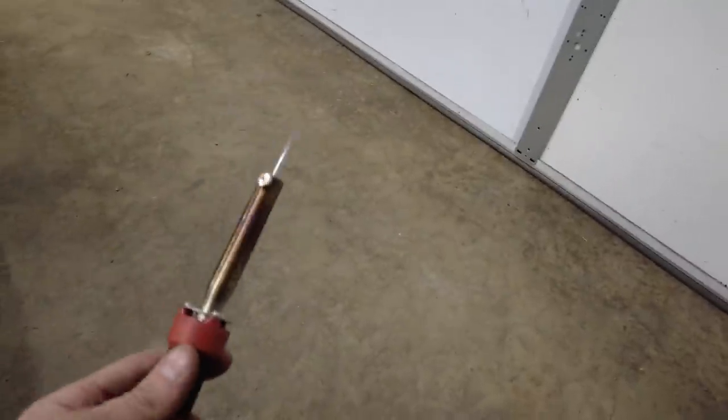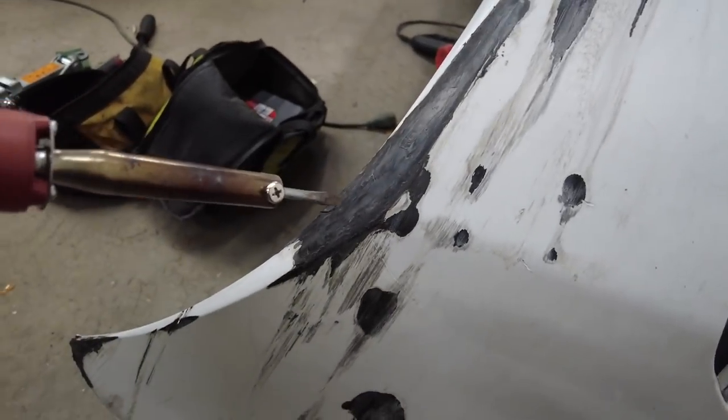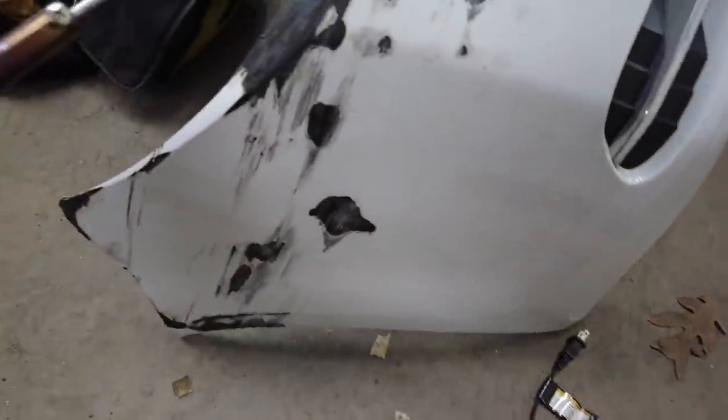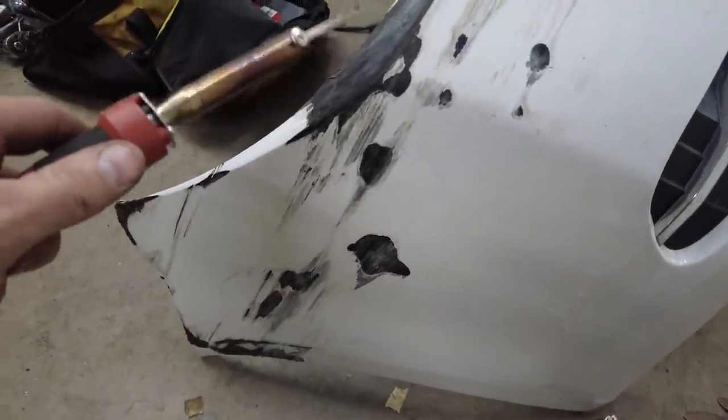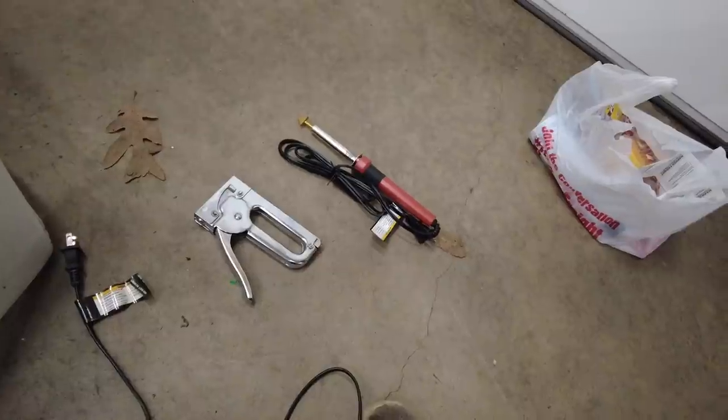So I'm going to use this first and put some notches across here, and then I'm going to use my staple gun, put some staples in it in multiple places, and then I'm going to use the other plastic welder to seal this all up then.